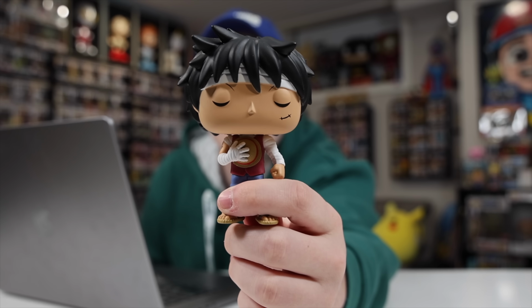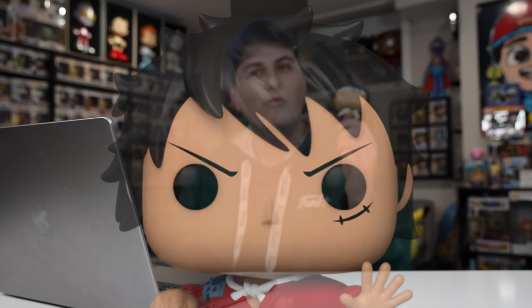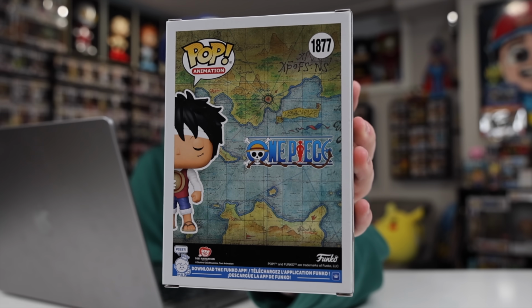Actually, now that I think about it, is there a Luffy with his hat off? I don't know if there is, and I might be completely wrong about that, but I can't think of a time where he doesn't have the hat on. And no, look, there probably is another figure that I'm just blanking on, but for now, we're gonna say this is the first one. And if you guys are wondering about the backside, nothing else is here. It's just the one and then the logo.